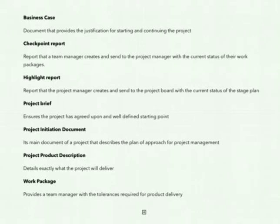The last one is work packages. It provides a team manager with the tolerance required for the product delivery. For example, I have work packages for electrical, I have work packages for plumbing. These are the cases of a construction contractor. It provides a level of control for the team manager to know how many pipes or how many electrical equipments are needed in my construction field or in my project. That's how the final product is created. So that's all in project management processes.